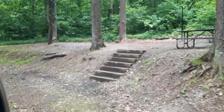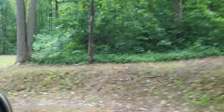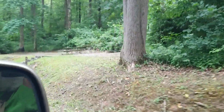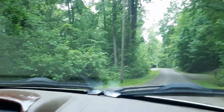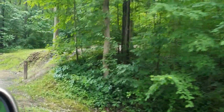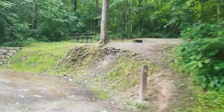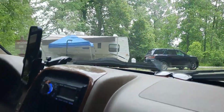This is a beachside loop. Lakeside loop. He's up here on the ridge. And there's more on the other side of the road there. Kind of like these on the ridge. Different. I don't see many of them like that. Steps going up to them. Coast.